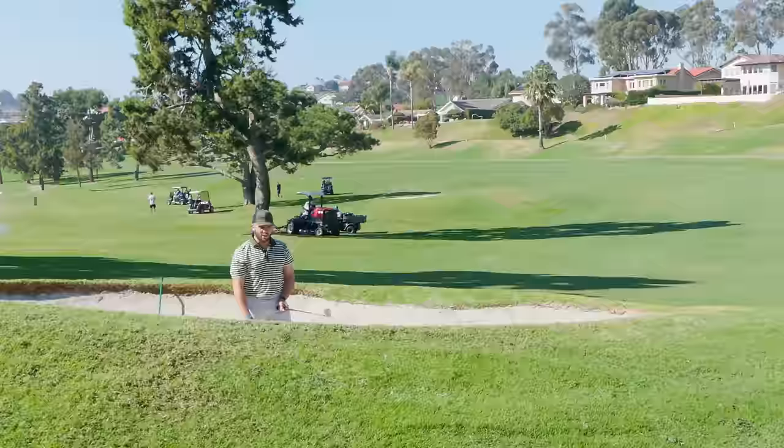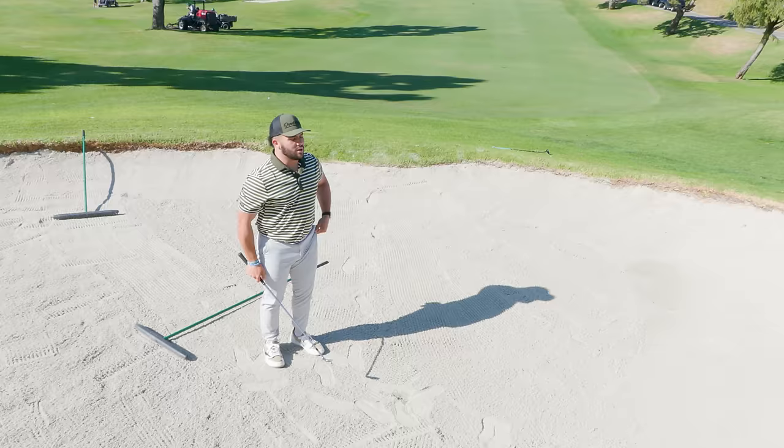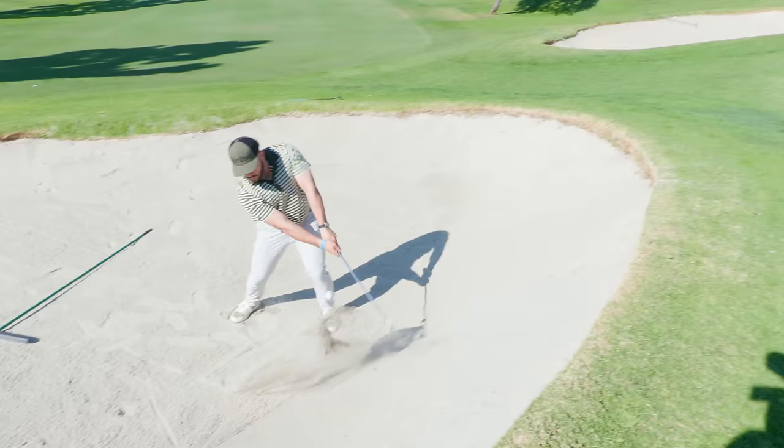All right, Michael, we got a bunker shot. Gotta get this up and down for birdie. I think it would secure me onto the next hole. So let's see if I can put one close, get this on the green, hopefully be within tap in range and have a stress-free bird. Great shot, AJ. Wow, AJ, great shot. Beauty.